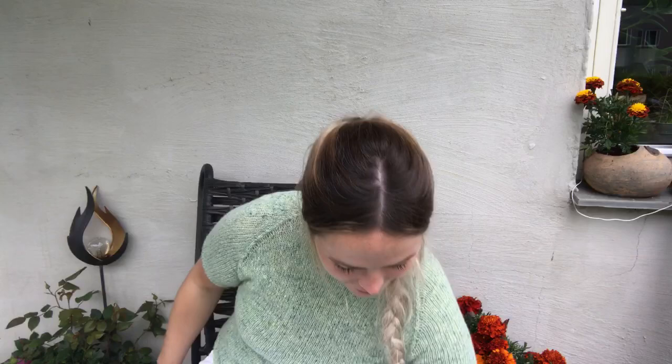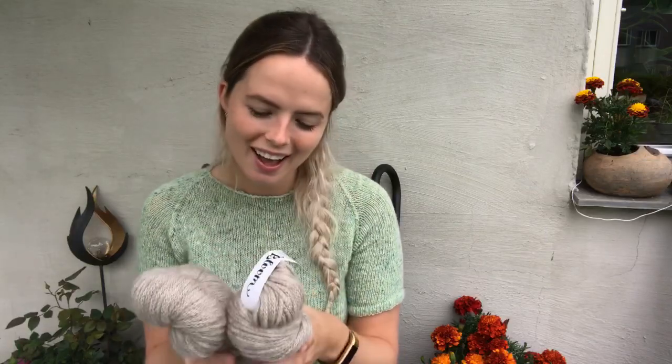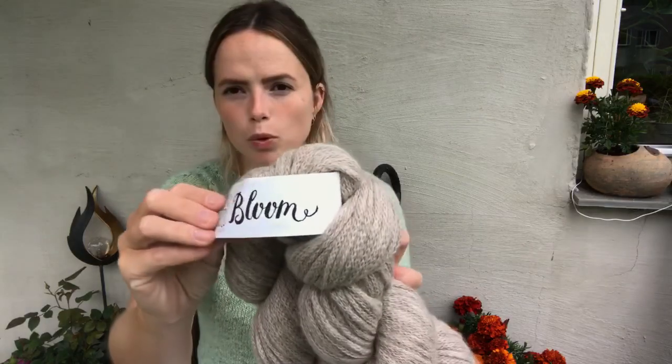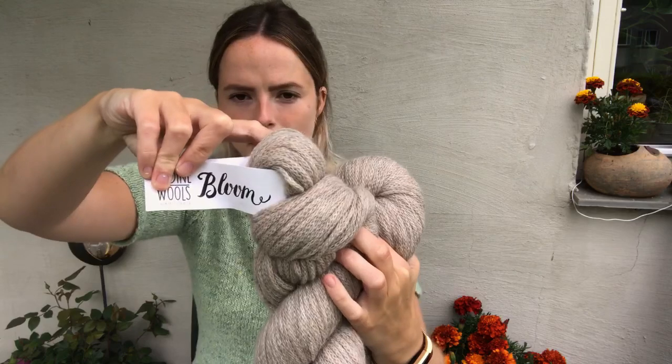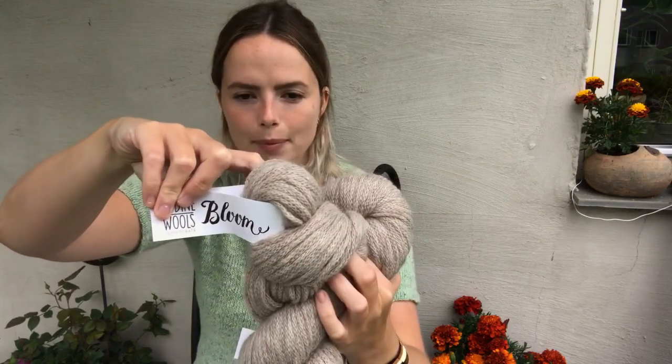So far I have made something with both of the Knit Crates that I've gotten. There've been some shipping delays, but I don't mind that because I'm in no rush. And after the last episode, I got my April yarns. And this color is very me. I am in love. This was the Bloom by Audine Wools. And this color is called Forget Me Not. This is 80% alpaca, 10% silk, and 10% camel in a DK weight. So it's 231 yards.